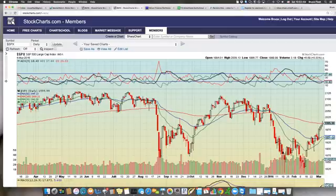When the bears drag it down, but it closes up here, that's a very bullish candle, and you can see the bull market continue to run. Conversely, if you look over here, market opened at the top, closed at the bottom. That's about as bearish as it can get. The next day it opened and closed at the bottom, as bearish as you can get.